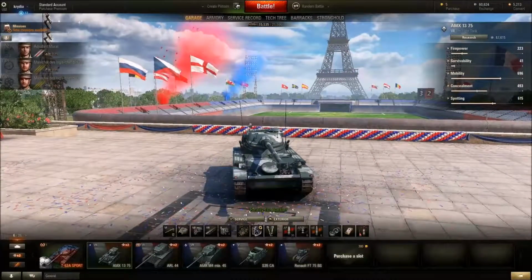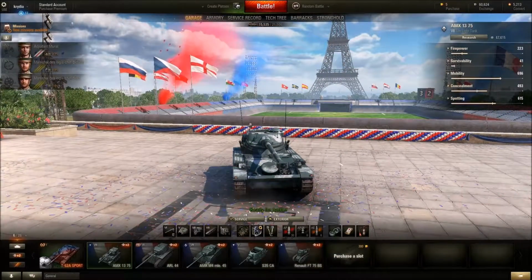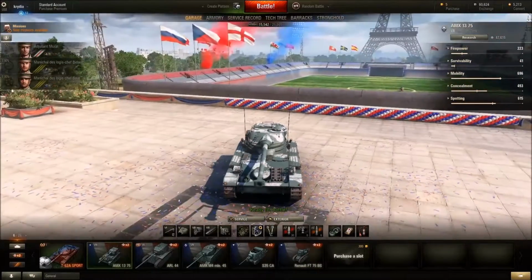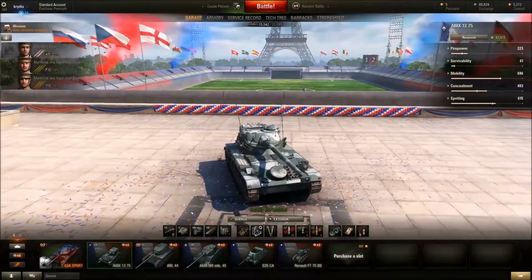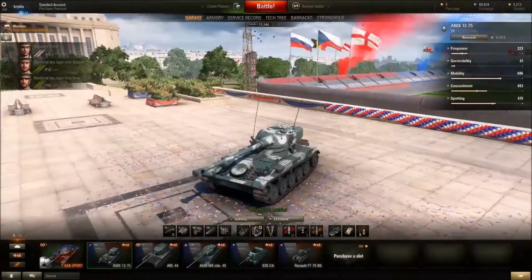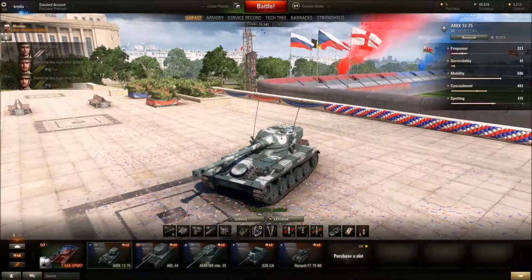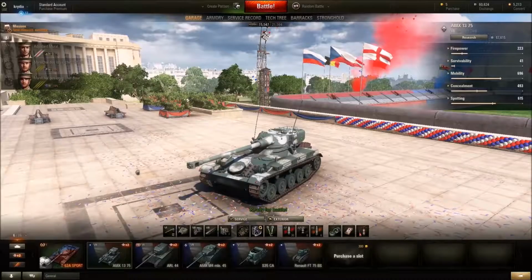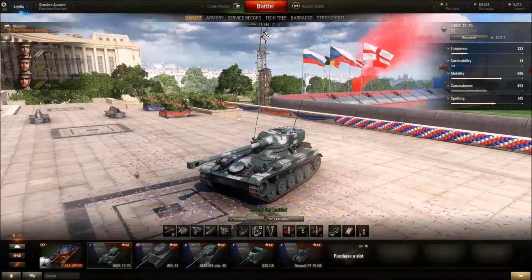French tanks. Now, the AMX 1375 is a tank that I really didn't like when I first got it, and over time, and almost forcing me to like it as time has gone on. And the reason is this: in the French line, the light tanks were the first tanks that reached up to tier 8. France was the only nation that had light tanks up to the tier 8 level. No other nation had that.